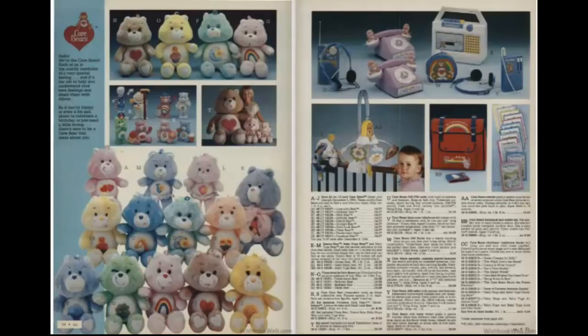Hello, we're the Care Bears. Each of us is the cuddly caretaker of a very special feeling, and it's our job to help you understand your own feelings and share them with others. So if you're happy or even a bit sad, about to celebrate a birthday or just need a little loving, there's sure to be a Care Bear that cares about you.